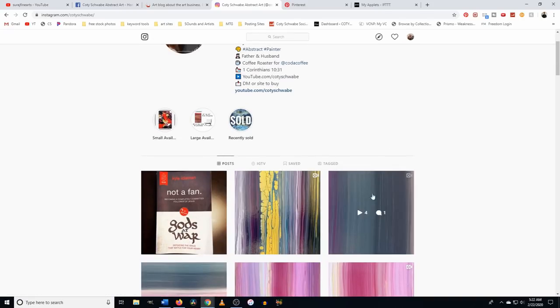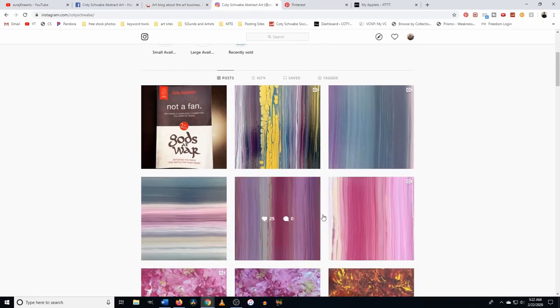Next, you start creating pictures of your artwork. Just start taking photos like crazy, and you want them to look good. You might have to use GIMP or Photoshop or something to make them look good. But if not, just start posting the photos of your art, right?